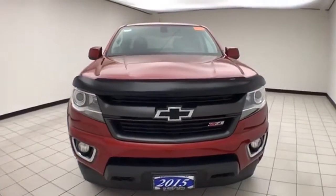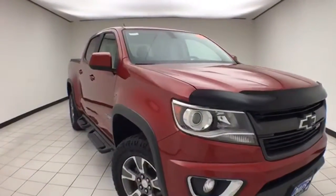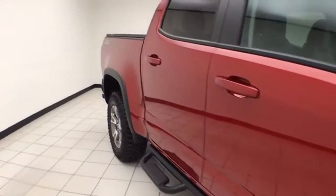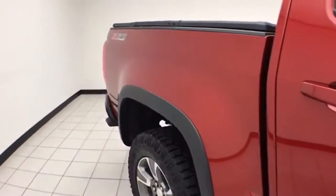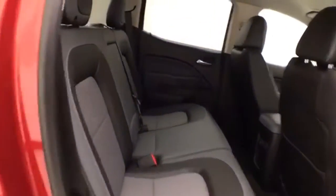Today's special is a 2015 Chevy Colorado Z71 Crew Cab 4-wheel drive, stock number Z9918A. Only 49,000 miles on this local trade. Comes to us with a clean AutoCheck history report, red rock metallic in color. You do receive a lifetime powertrain warranty on this Colorado. See sales for details. Seats 5.